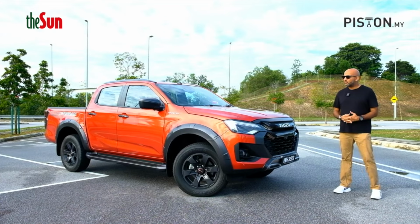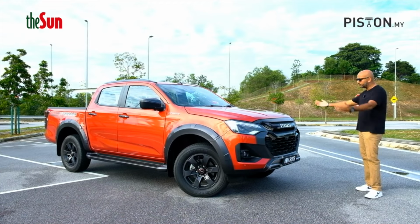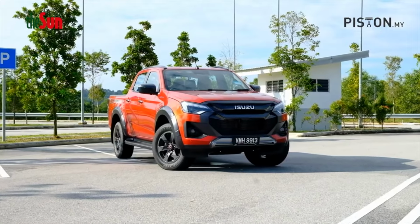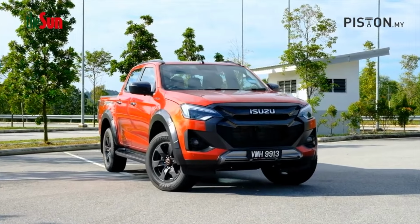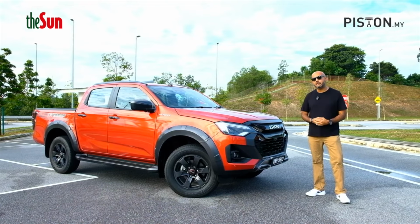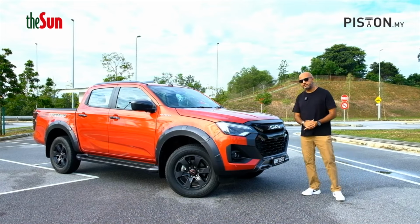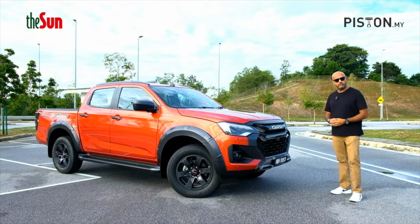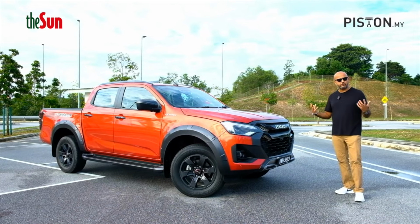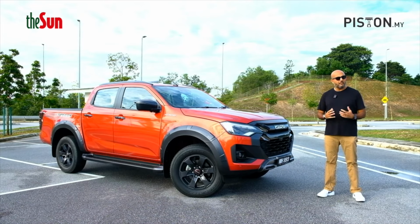But then again, what do girls think about the Isuzu D-Max X-Terrain? Isuzu Malaysia introduced the facelifted X-Terrain a couple of months ago, and it has a more handsome design. It has some features that, as I said, make life on the road a lot more pleasant. But I would like to hear a female's perspective on this facelifted version, because to my eyes, it looks really good. I've been driving it for a while, and I can say that it feels very robust, very tough. But then again, what do girls think about it?